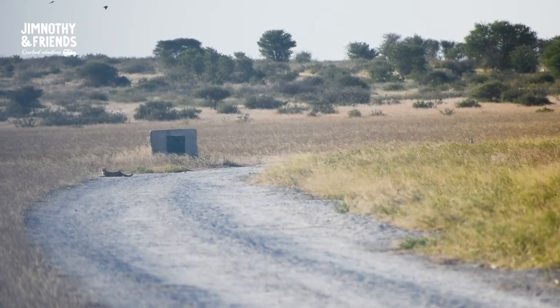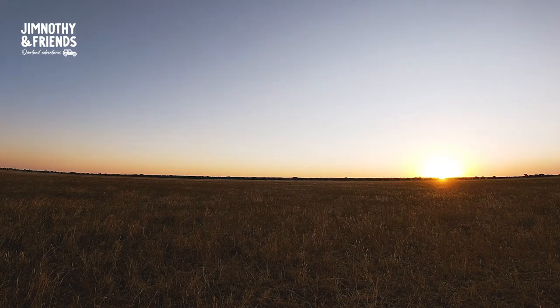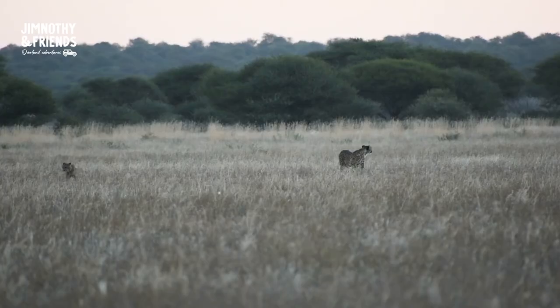After 6 hours, our patience paid off. And as the sun started setting, the three cheetah moved towards us, and we were rewarded with an incredible sighting. Oh, so I'm sitting here with these cheetah. They are now all heading towards us, and some wildebeest have moved into the plains here, so hopefully something exciting's gonna happen. Oh, look, they're running. They're all running.